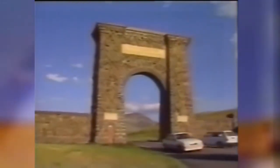Then we'll look at a few things you will need to know before you visit, like what kind of accommodations there are inside the park, recreational activities, how and when to see wildlife, how to get there, how to get around, what to expect from the weather, and a lot more. But we've got a lot to see and do, so let's get going.